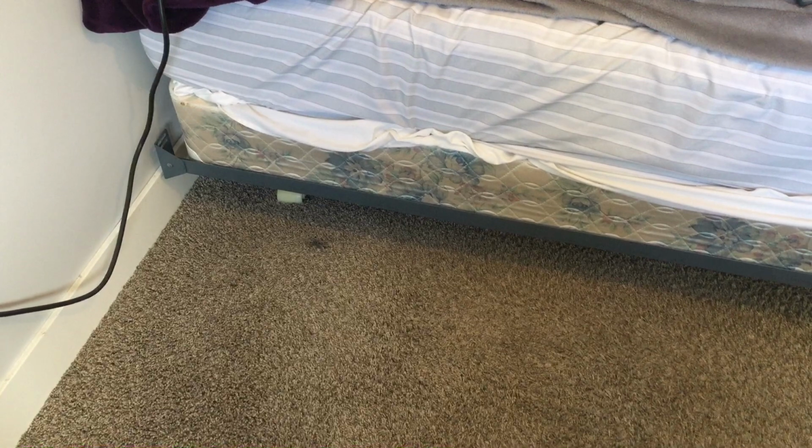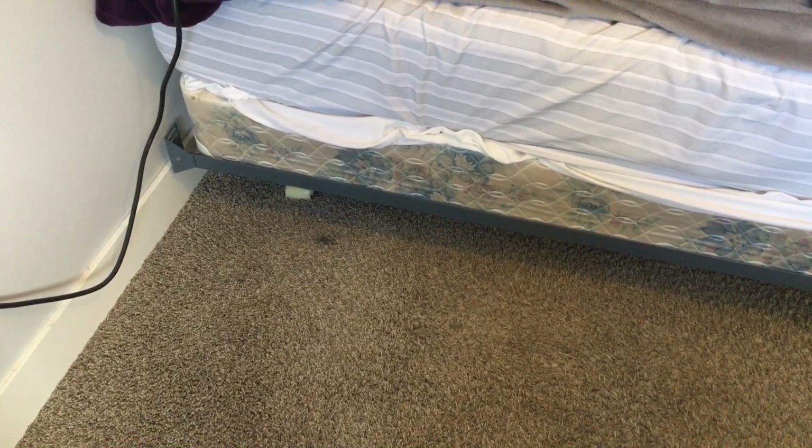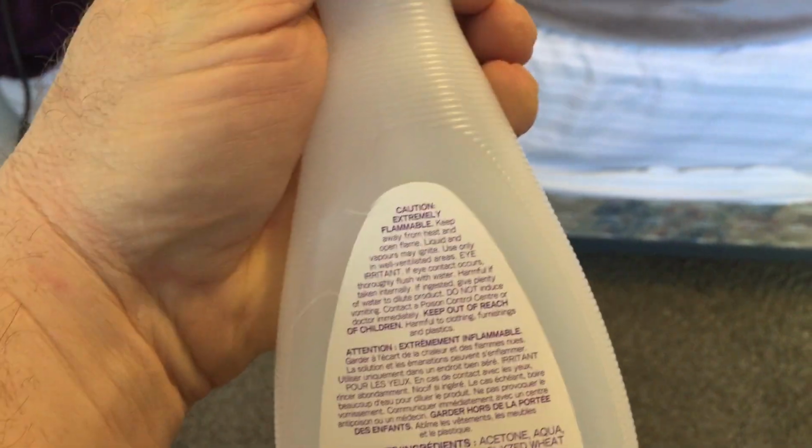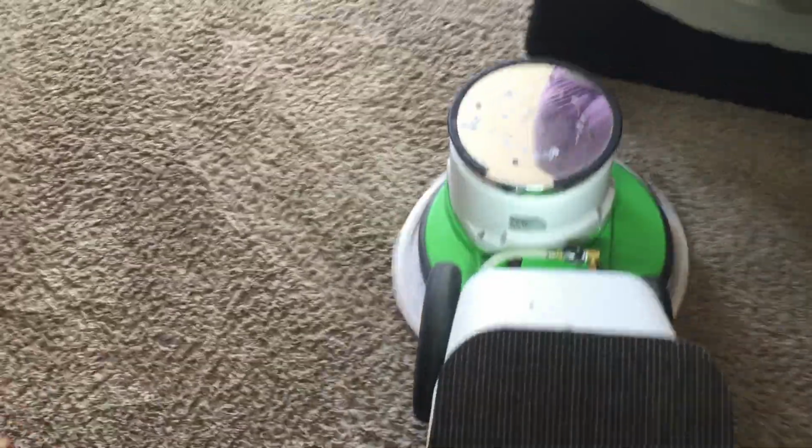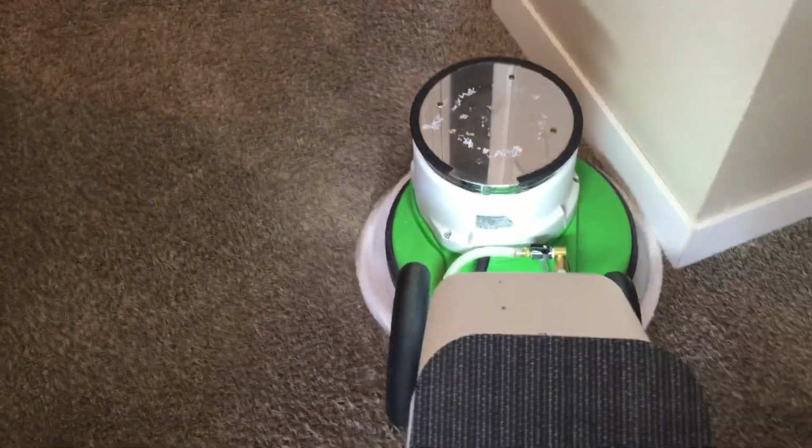Oh, this is extremely flammable. Read what that says there, if you can read that. Think about it. That's nasty stuff. When it says extremely flammable, that means don't smoke when you're using it. And yet, how many people do, eh? Nasty stuff. That's one of the reasons I don't carry it. You've got to think of your own health, too.